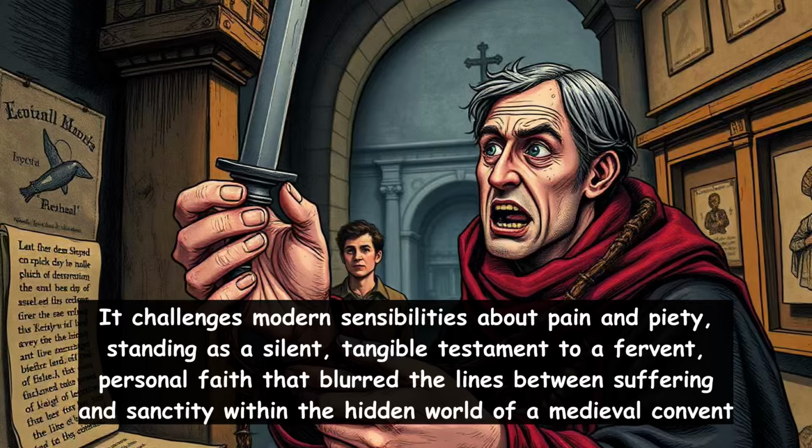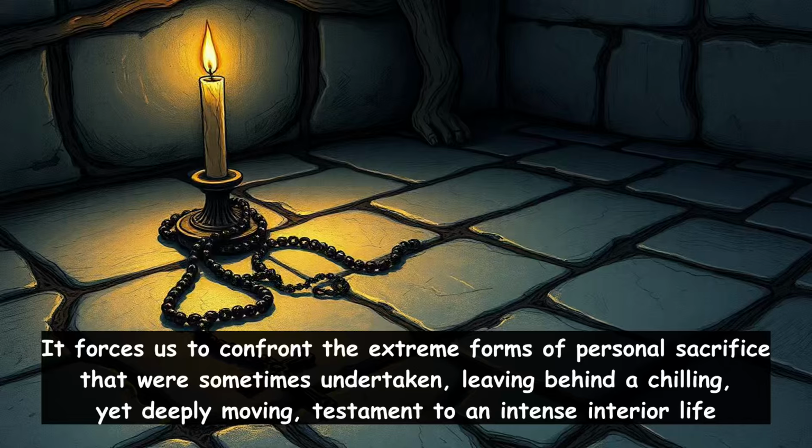It challenges modern sensibilities about pain and piety, standing as a silent, tangible testament to a fervent personal faith that blurred the lines between suffering and sanctity within the hidden world of a medieval convent. It forces us to confront the extreme forms of personal sacrifice that were sometimes undertaken, leaving behind a chilling yet deeply moving testament to an intense interior life.